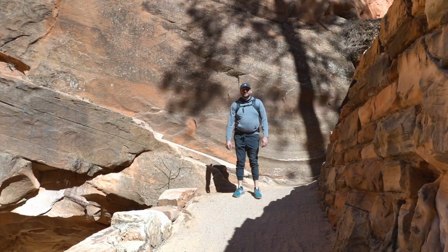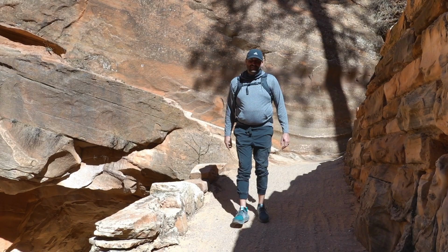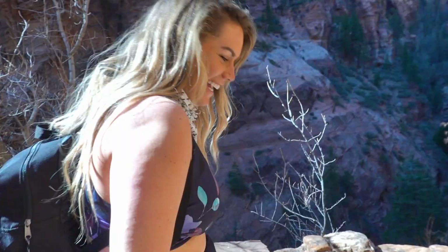This is what it looks like when your legs are like jello after climbing to the top of Angel's Landing and you're coming down what seems like 1,000 switchbacks. You just take baby granddaddy steps. My legs feel like limp noodles. Hang on, let me show them what it looks like you walking. No, I'm embarrassed. Did you get it on camera? My leg gave out. I hope I make it down this mountain, we'll see.